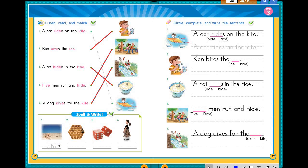Spell and write. We are going to look at the pictures and try to spell it and write it under the picture. Okay, like number one. What is in the picture? It's a sight. Okay, who can tell me? Number two. Very good. Hive. Number three is dice. Okay, number four is good job. Side.